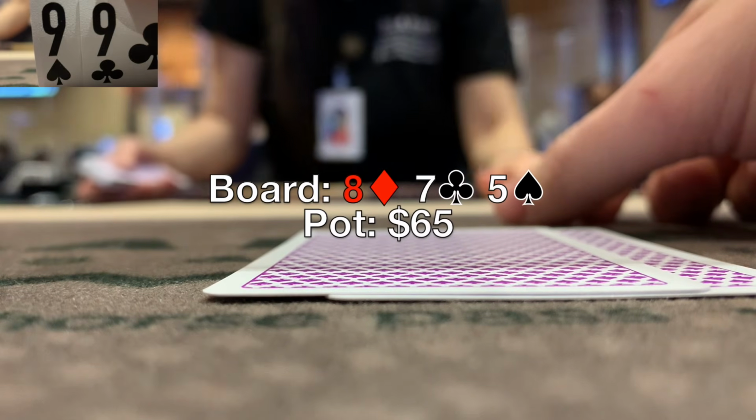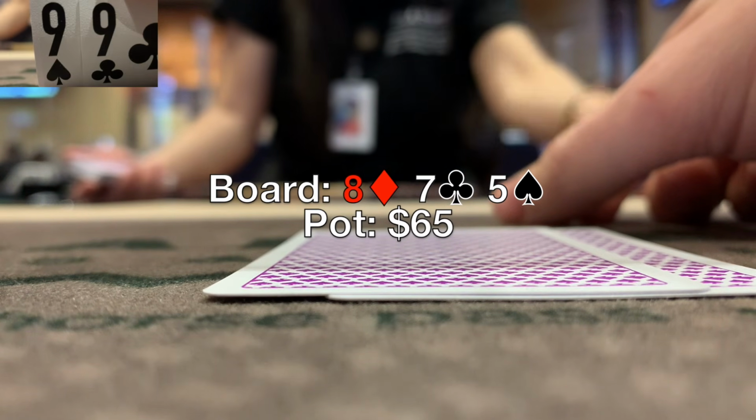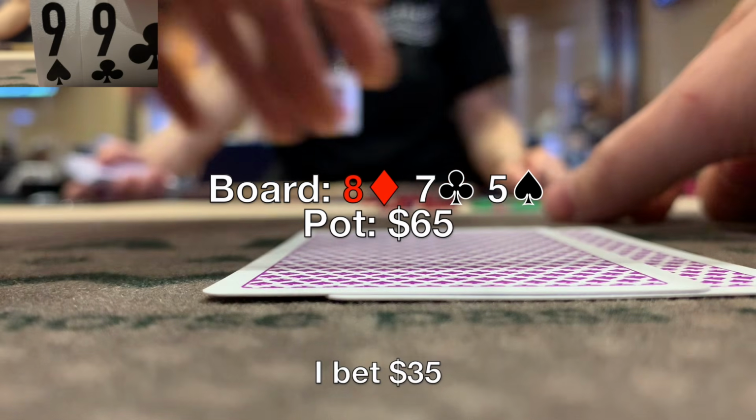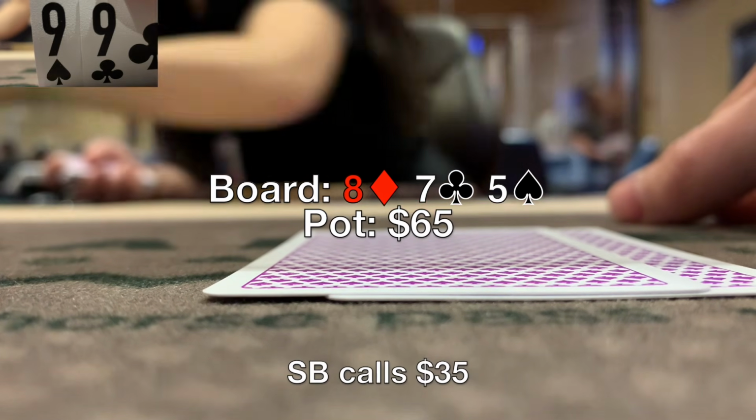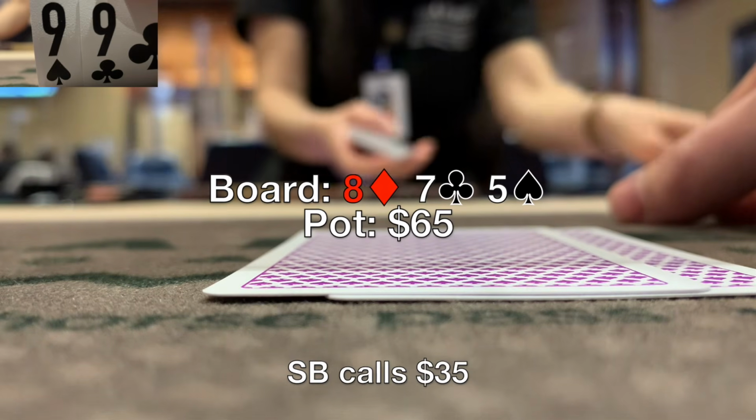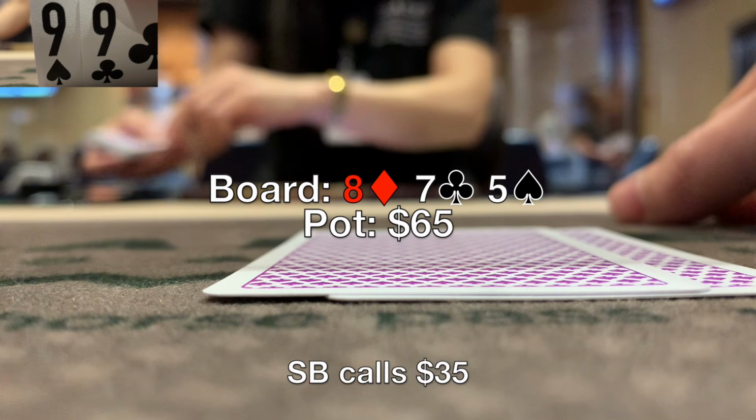It's 8-7-5 rainbow. We have an overpair with a gutter. The small blind checks. I bet 35 for value. The cutoff calls. The small blind also calls. There's a coordinated board, so I probably would have gotten raised by 2 pair or better. Once again, my hand is likely best on the flop.